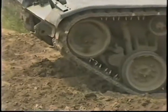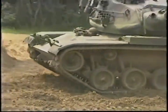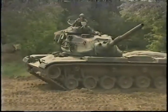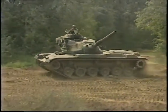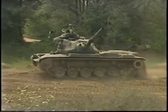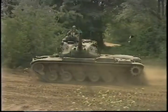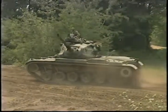The 210th Armor is equipped with the M60A3 tank. This battalion had the older M48 Patton tank until recently, which did not have the sophisticated features of the M60A3. Although the M60A3 is not the Army's newest tank, it is still a very complex piece of machinery.